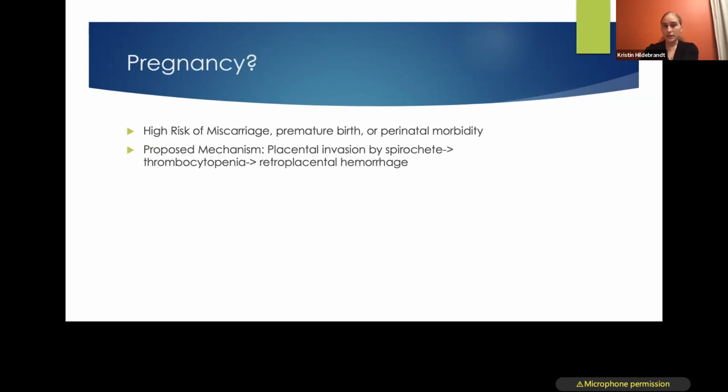In pregnancy, you are at a higher risk of having a miscarriage, preterm birth, or perinatal morbidity. And the proposed mechanism is placental invasion by the spirochetes, leading to thrombocytopenia, leading to a retroplacental hemorrhage.